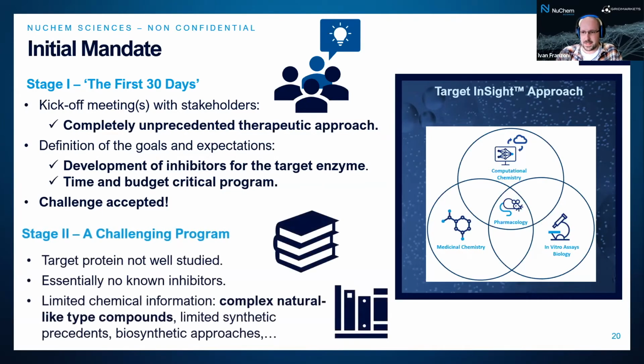Our plan was specifically designed taking into account the three major challenges we identified: the limited, almost non-existent prior studies on the protein of interest, the lack of known inhibitors for this target, and the limited, extremely complex chemical information based on a handful of natural-like compounds, mainly obtained via biosynthetic approaches, and very simple analogs that were obtained via transformation, such as acetylation of hydroxy groups, reduction of carbon moieties to corresponding alcohols, or hydrolysis of simple ester functionalities.